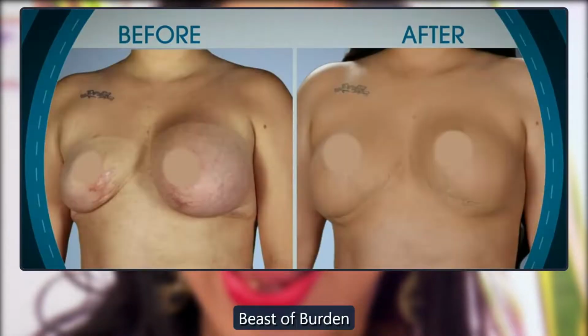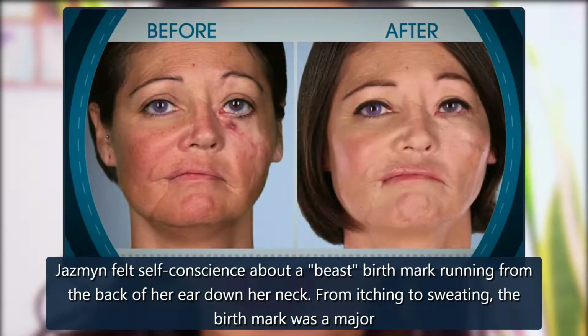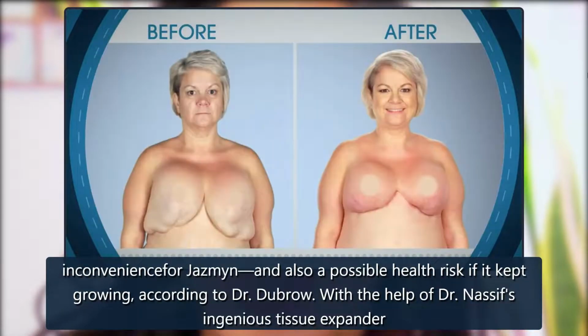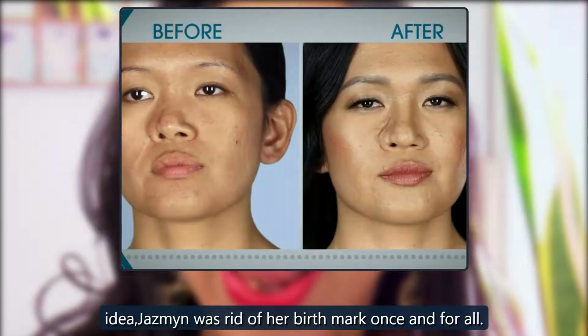Beast of burden. Jasmine felt self-conscious about a beast birthmark running from the back of her ear down her neck. From itching to sweating, the birthmark was a major inconvenience for Jasmine, and also a possible health risk if it kept growing, according to Dr. Dubrow. With the help of Dr. Nassif's ingenious tissue expander idea, Jasmine was rid of her birthmark once and for all.